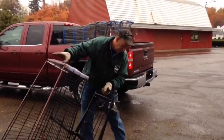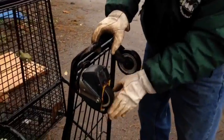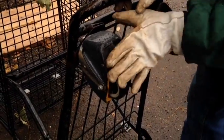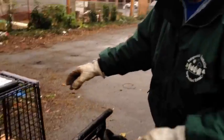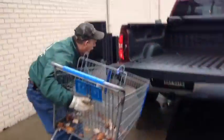This is actually one with one of their wheel locks on it. This wheel lock wasn't working. It'll lock that wheel whenever it leaves their lot in a certain radius. So I don't know why that wheel lock wasn't working, but probably why it left the lot.